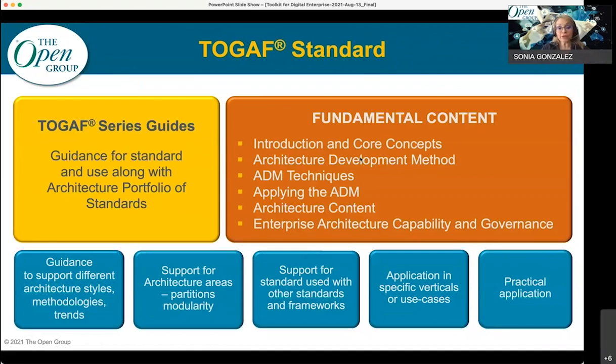agile, support for architecture areas, like more support for technology architecture, data and information architecture, and business architecture, the need for the standard to be used along with other frameworks like risk, security, reference models, and cloud models, specific verticals, like, for example, in banking, in industry, in the government. And of course, the need to have practical application. At the end of the presentation, we are going to show some specific examples of the use of the TOGAF standard and the toolkit in specific use cases.